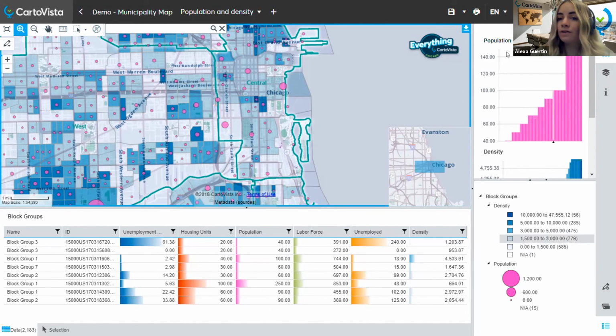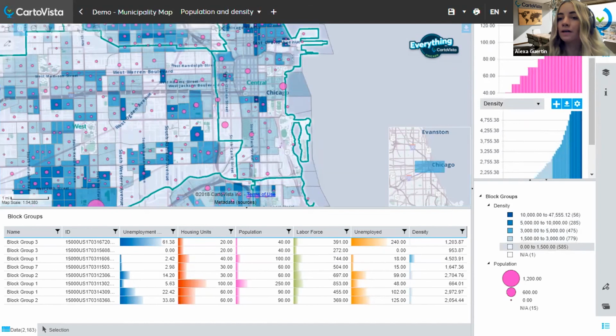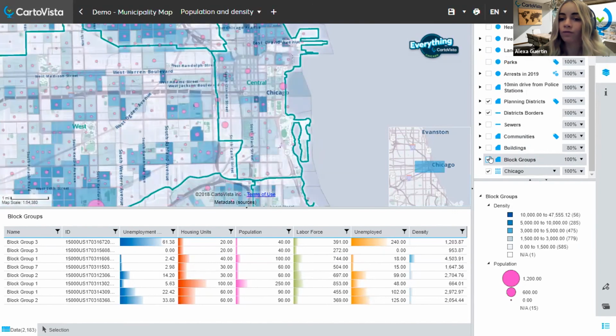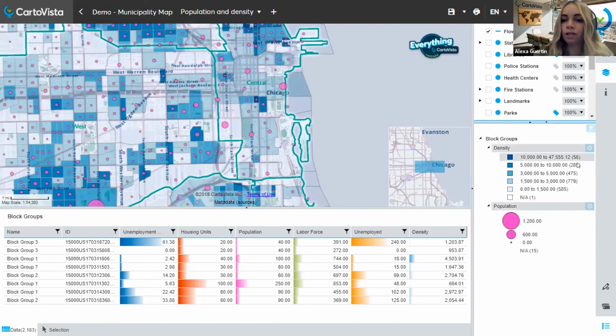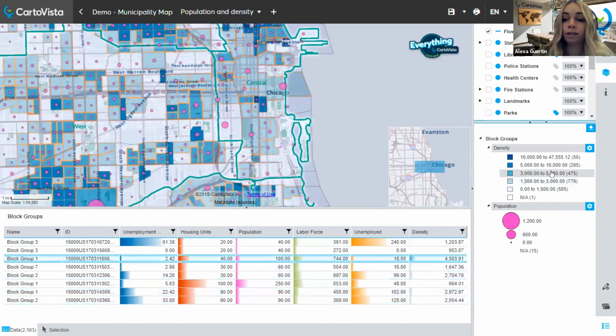We also have, over here on the right of the screen, infographics that are connected directly to our data within the map. We have our layer control where we can turn layers on and off. And you also have options to add multiple base maps. If you need to use aerial imagery or a hybrid, you can do so, and also update the transparency here from the layer control. We've got our legend, which is completely interactive. As you see me hover over the classification and ranges, you can see that they get highlighted within the map and also in the data table at the bottom.